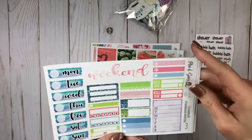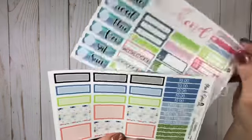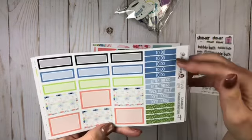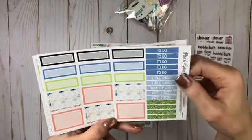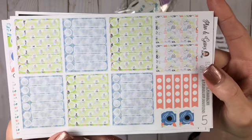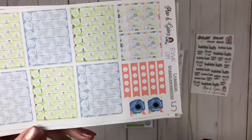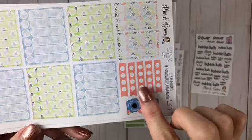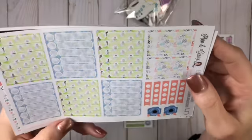Your day covers with the weekend banner and sidebars, stickers. Your quarter boxes, half boxes, and your headers with some glitter headers. And then look at these cute full check boxes. They have little bunnies in there. Isn't that cute? And then the bunnies in the shadow. Your flags, your flag checks, and your half boxes right here.